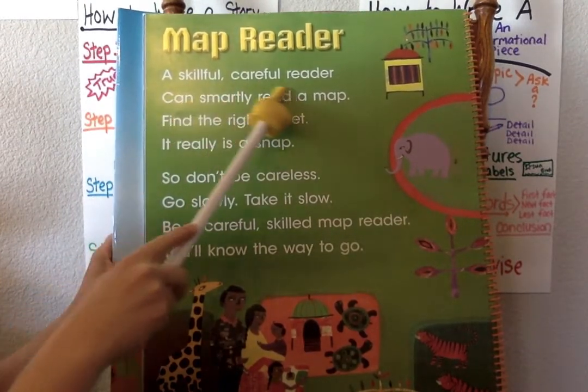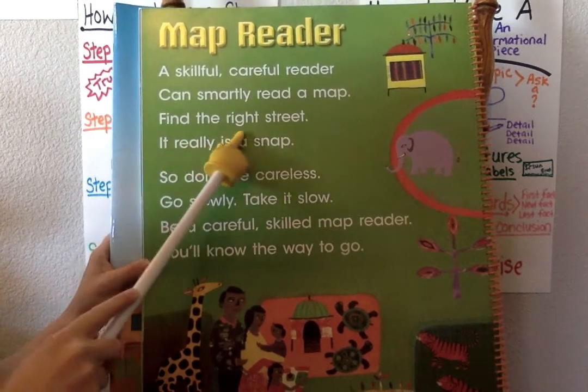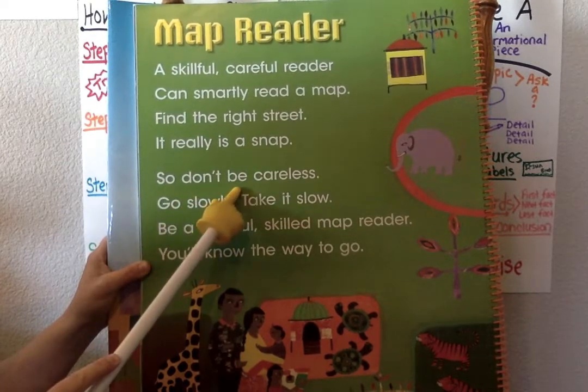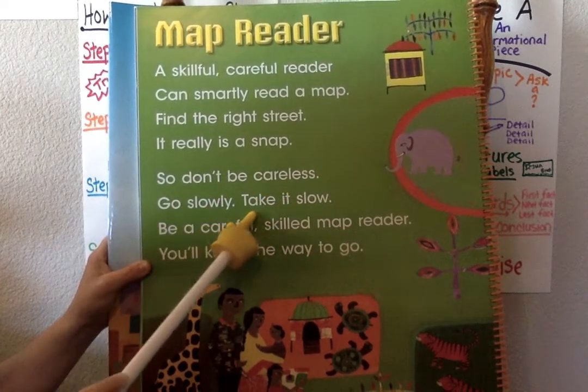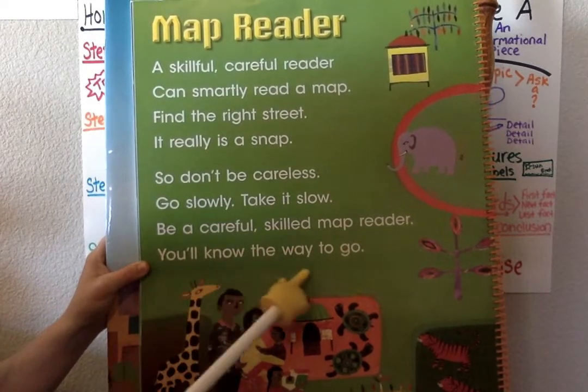A skillful, careful reader can smartly read a map. Find the right street. It really is a snap. So don't be careless, go slowly, take it slow. Be a careful, skilled map reader, you'll know the way to go.